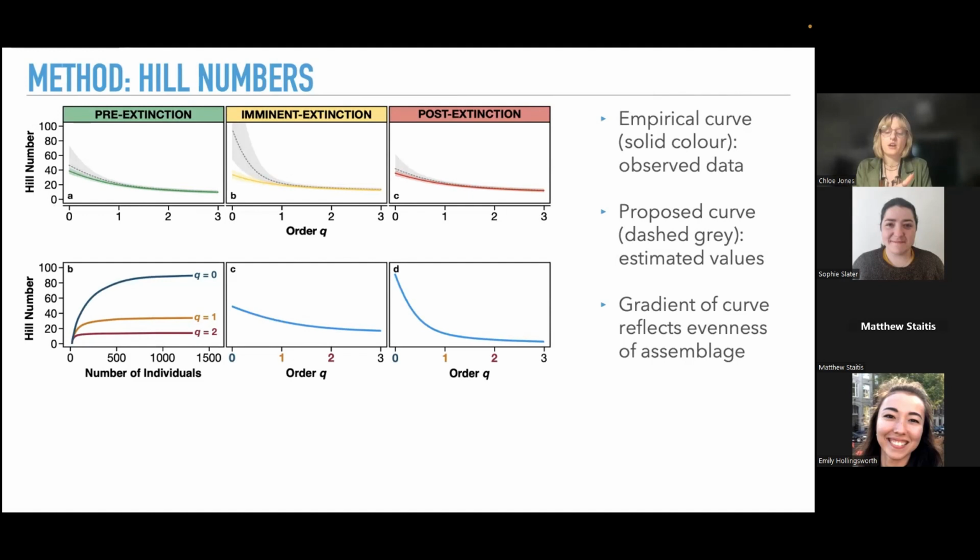The slope of the curve is indicative of how even an assemblage is. So a flat curve means an even assemblage, so you've got relatively similar abundances of all species throughout. But a high gradient means an uneven assemblage, where you've got one or two or three species dominating the community.